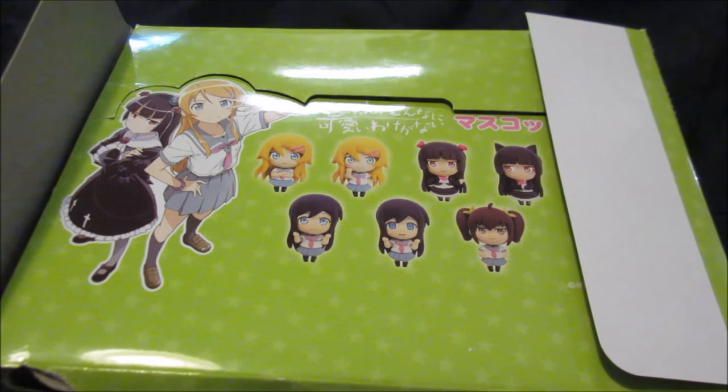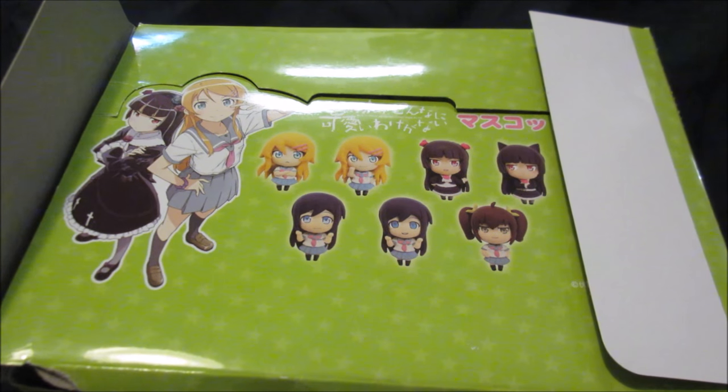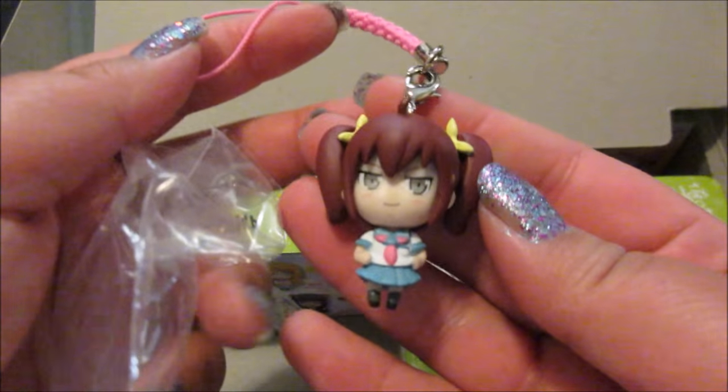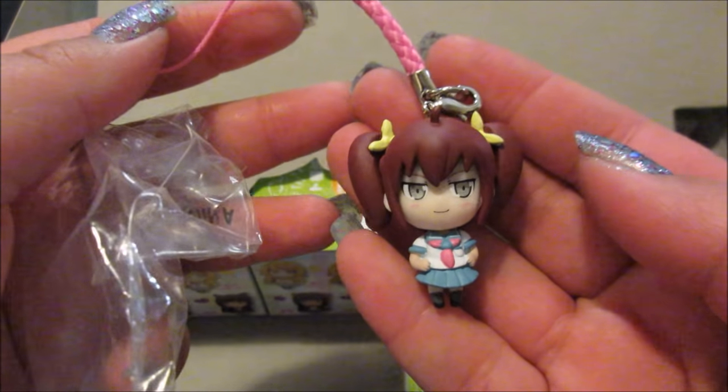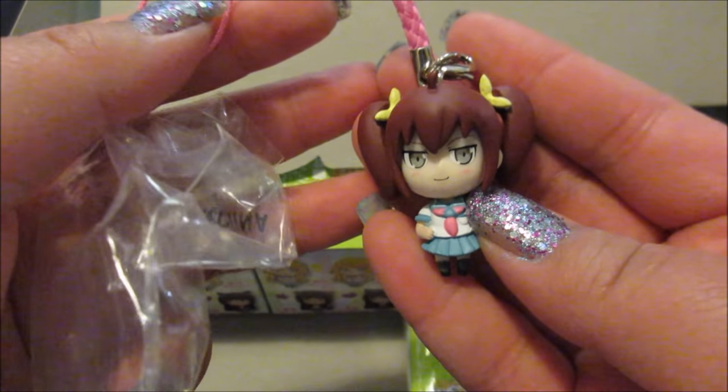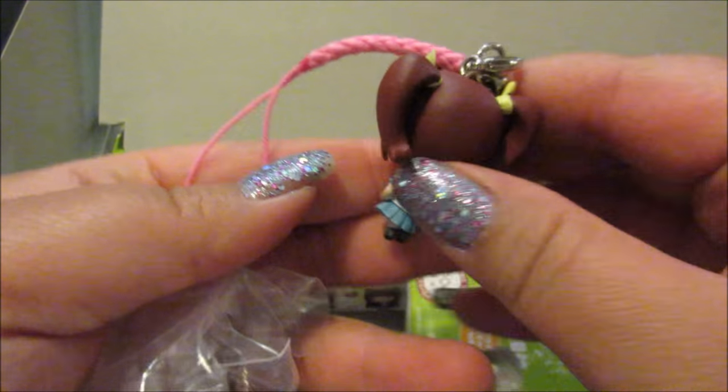All right. Now, the biggest one to open is this, which I am so excited for. I can't wait to see what I got. In the Anime North Haul video, I already showed you guys that I opened one box. And just to recap what I got in this box that I opened, because I wanted to get a sample, I got this character, which is Kirino's friend in the anime. She is a little bitch. But oh my God, so cute.